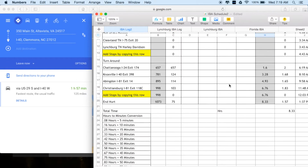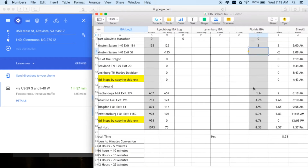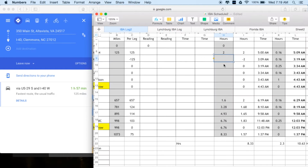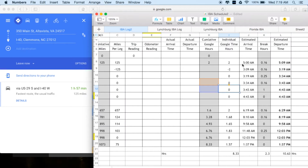Down at the bottom of the sheet, I've got the minutes broken into decimal hours to help put them in. And then that keeps up with how far we're going, and my estimated arrival time. I wanted to stop 10 minutes, and that got me departing at 5:09.